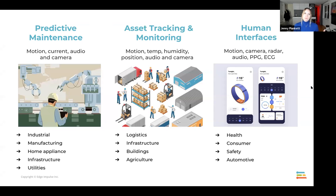So embedded machine learning, in terms of Edge Impulse, I've already spoken about quite a few use cases, but we have three main verticals that we think about in terms of our industrial use cases. We have our predictive maintenance vertical, asset tracking and monitoring, and human interfaces. So predictive maintenance, in this vertical, we're looking at things like taking motion, current, audio, and camera data to analyze things like worker safety on a factory line, or determining food quality assurance on another factory line, for example. And this could be applied in many industries like manufacturing, home appliances, infrastructure, and even utilities.